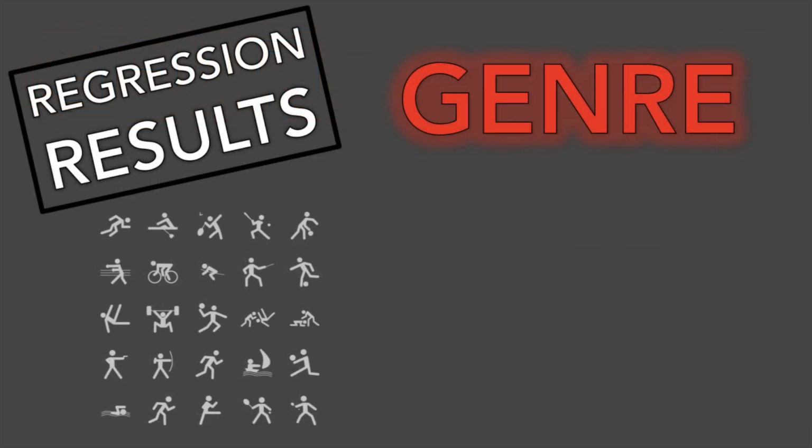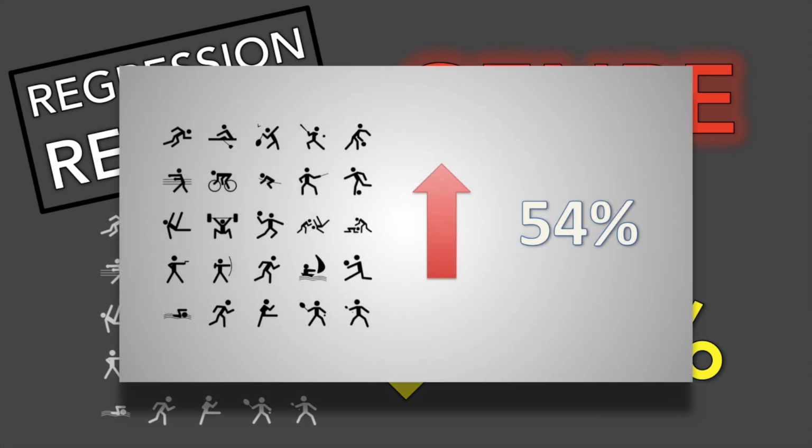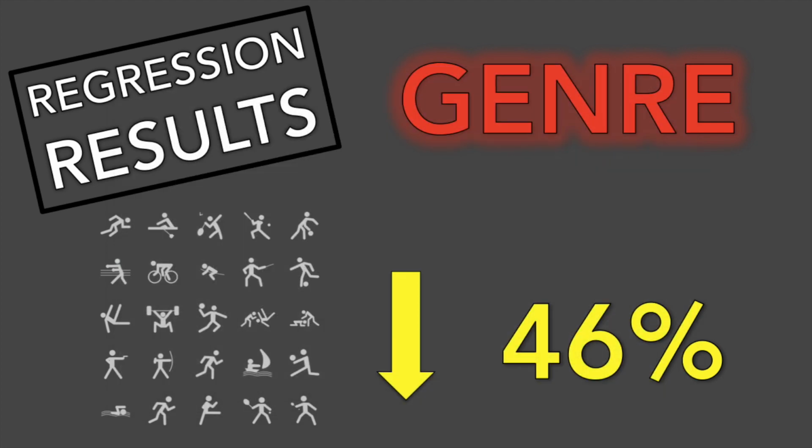Sports games can be predicted to sell nearly 50% fewer copies than action-adventure games. And I'm using action-adventure games as the reference category because that's the category with the most games in it. Now this sports game finding is a surprise to me because my experience in analyzing other systems has taught me that sports games, by and large, can be predicted to sell many more copies than other genres. For example, on the Dreamcast, sports games could be predicted to sell 50% more than action games, but that's just not the case on the GameCube.